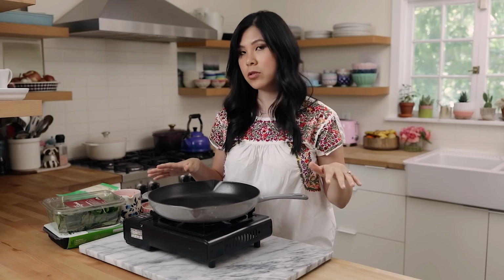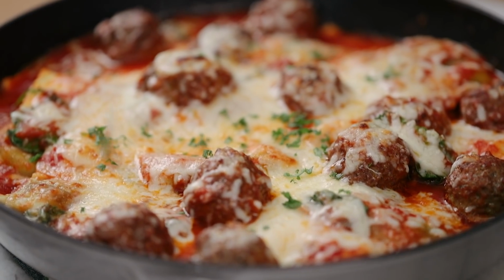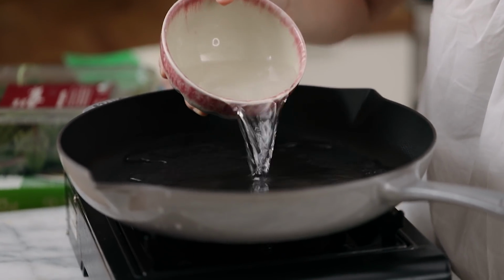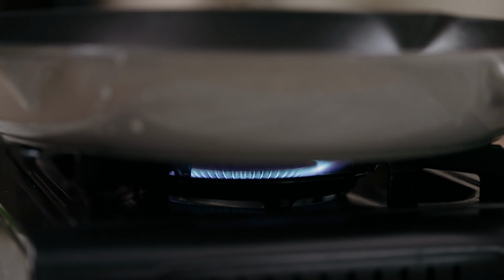Now moving on to dinner or a larger, heartier meal, I'm gonna make skillet ravioli. If you guys have never had skillet ravioli before, it is to die for. It's like baked pasta, except this one, I'm gonna add some meatballs and some greens in there. So in a large skillet, I'm gonna add some water just to coat the bottom, and then I'm gonna turn on the heat to medium-high.